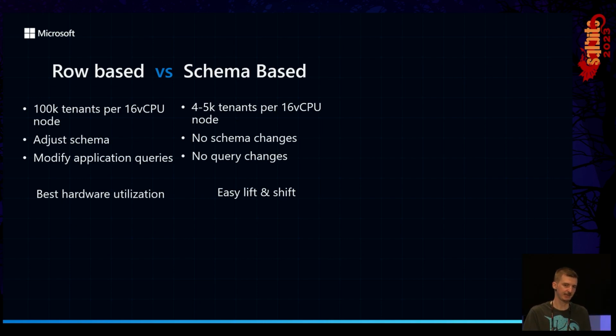Now, again, back-of-the-napkin calculations show that with PostgreSQL, you could fit 4,000 to 5,000 tenants per 16 vCPU node. The benefit of that is no schema changes, no query changes, and that allows you an easy lift and shift operation for, like, taking your legacy application into the cloud, into a multi-tenant system. Now, why such low numbers of tenants?